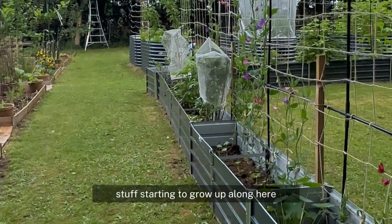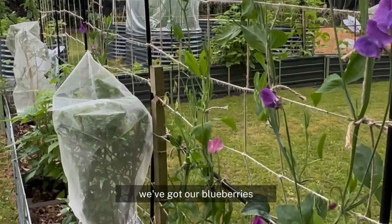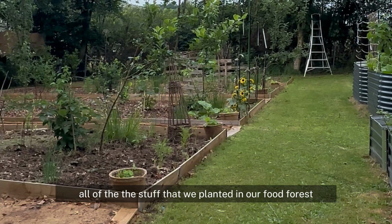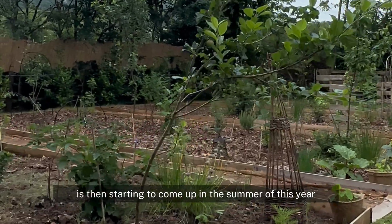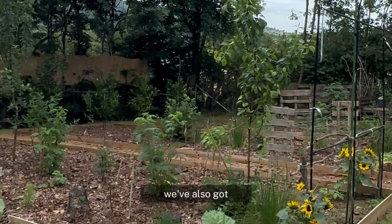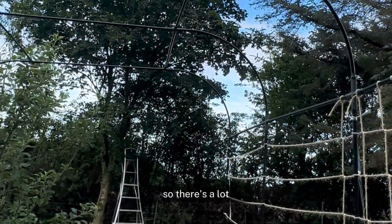So coming towards the summer, we have then got stuff starting to grow up. Along here you can see the sweet peas coming in, nasturtiums, under the bags we've got our blueberries, and then all of the stuff that we've planted in our food forest is then starting to come up in the summer of this year. So as well as the trees in there, we've also got raspberries and honeyberries and strawberries and rhubarb. So there's a lot going on.